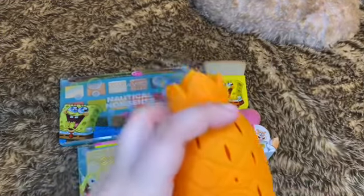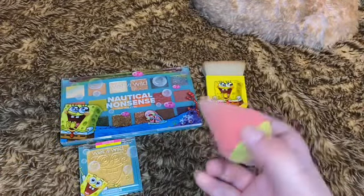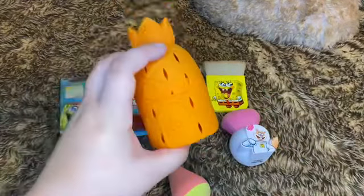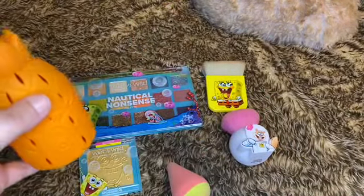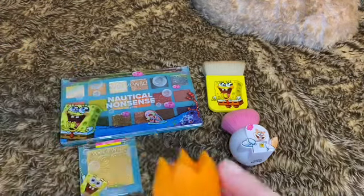And so I really just wanted Patrick and SpongeBob. But if I had to pick one, I would just pick Patrick. He's just really nice. You can use the bottom for foundation and the top for concealer. But yes, I'm definitely going to be keeping this on my stand. So if we do tutorials, you'll see this in the background, because this is absolutely adorable, if anything.